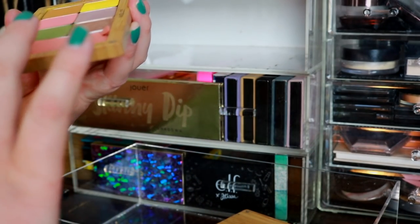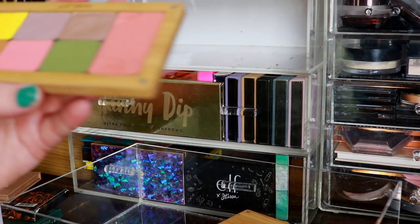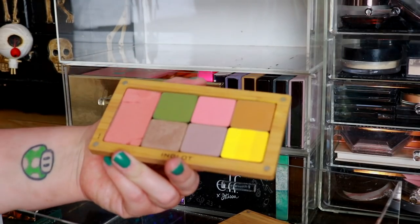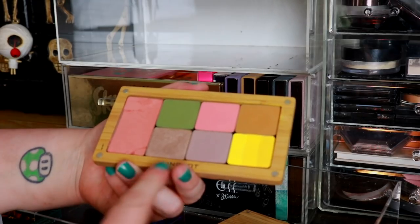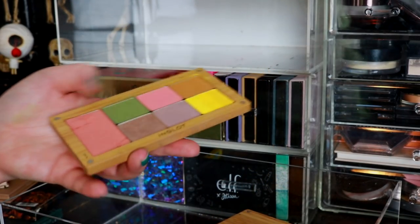Ooh. Oh no. Oh, no. I don't want to tilt it up too much. That blush just came right out of the pan. Damn it. Okay, so I'm probably going to have to dump that blush. That sucks. But these eyeshadows are so good and so perfect. And I really do love Inglot a lot. I'm so bummed out now.